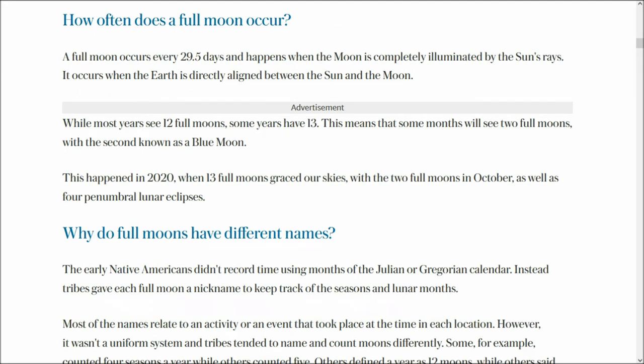How often does a full moon occur? A full moon occurs every 29.5 days and happens when the moon is completely illuminated by the sun's rays. It occurs when the Earth is directly aligned between the sun and the moon. So I got the 30-day cycle slightly out. While most years see 12 full moons, some years have 13. This means that some months will see two full moons, with the second known as a blue moon. This happened in 2020, when 13 full moons graced our skies, with the two full moons in October, as well as four penumbral lunar eclipses.